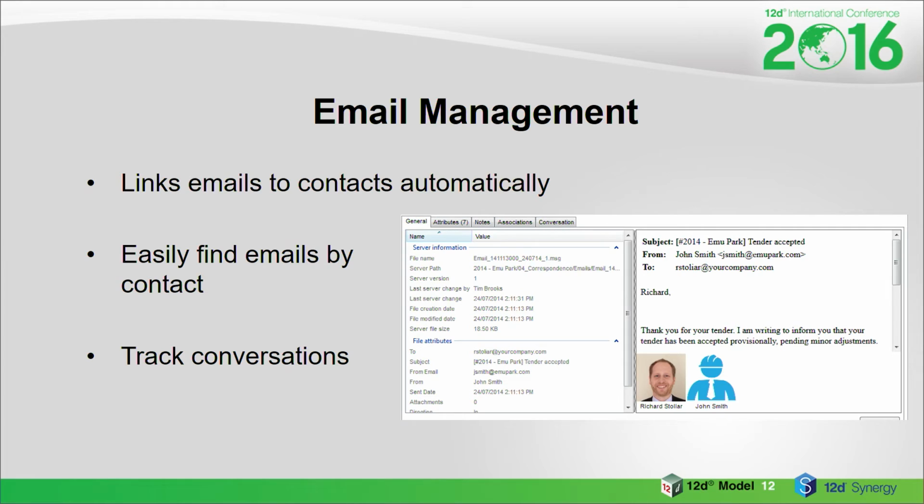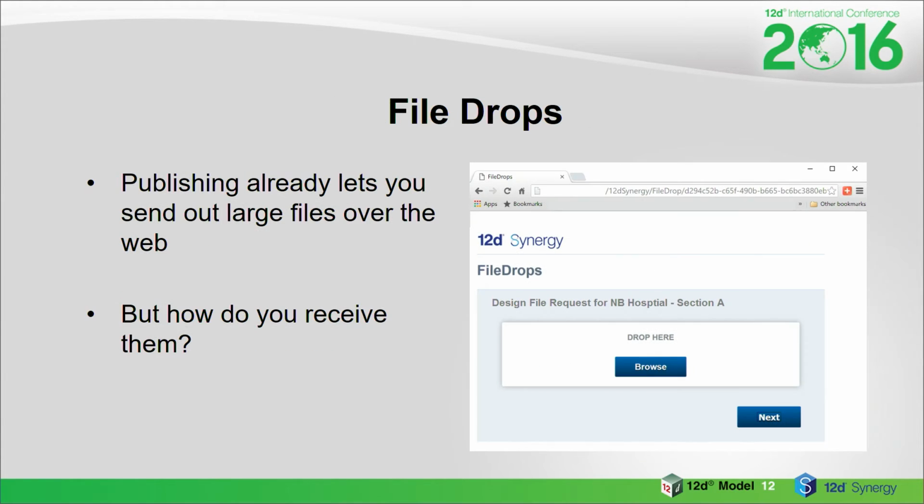So show me all the emails I received from so-and-so over a particular period in the last year. And of course, you can then track conversations as well. So just by looking at one email, you see that entire thread of conversation about what's happened.